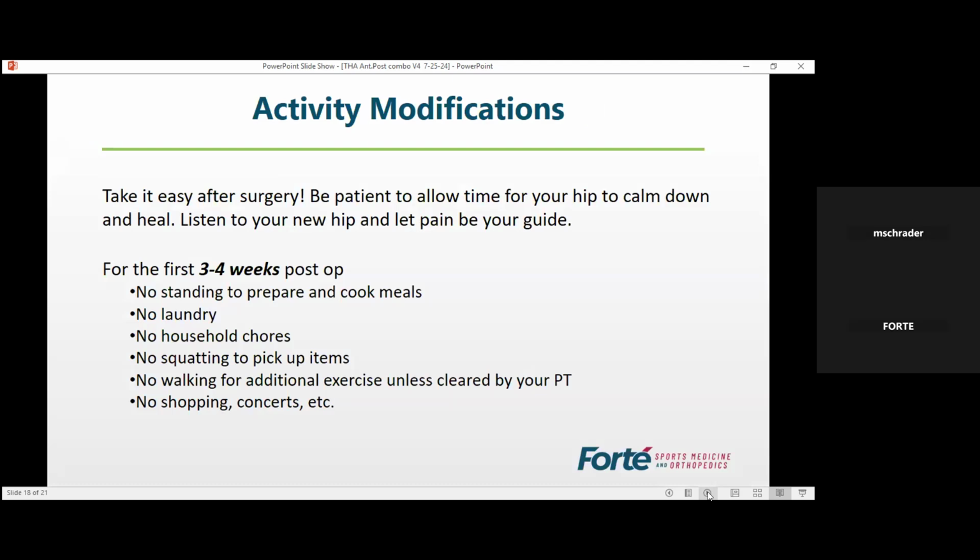So just in general activity modifications, that first month, we're going to take it easy. You have to consider if you are working outside the home or even working at home. Even with a desk job, to go back and sit all day long, even at 2 weeks out, is not recommended. It can create more pain and swelling. So if at all possible, you can take your first month off work. It kind of depends on what you do, and you can have this conversation with your therapist and the doctor.